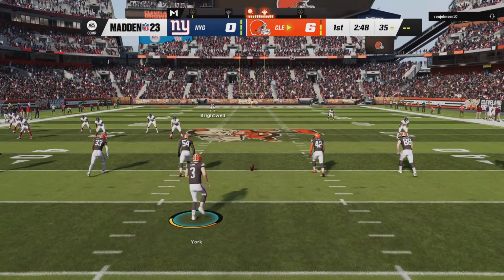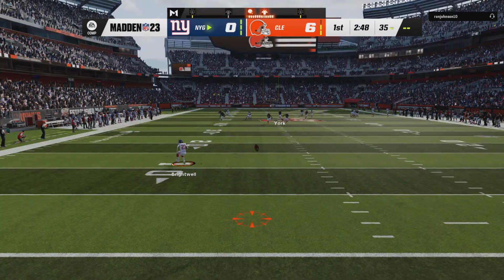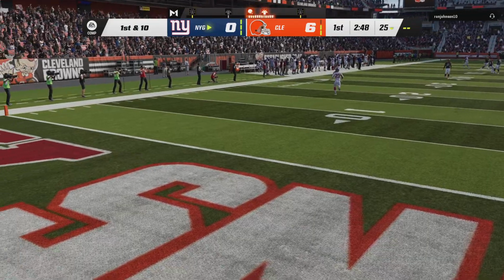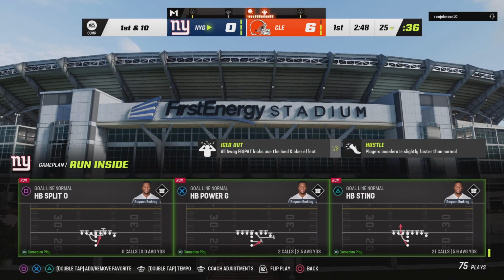So they went for two and failed. They didn't use him on the PAT, but now he boots this one away with a 6-0 lead. And that one bounces out of the back of the end zone, so we'll start the drive at the 25 on the touchback.